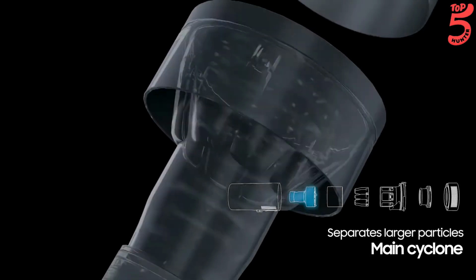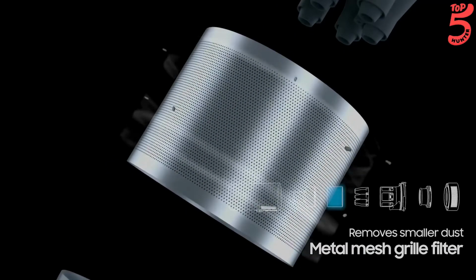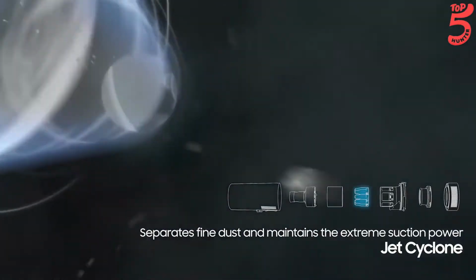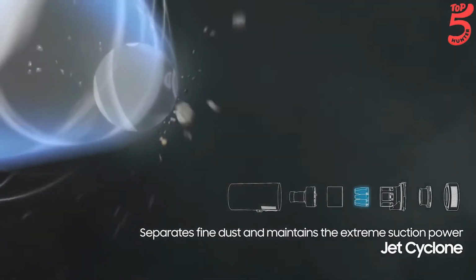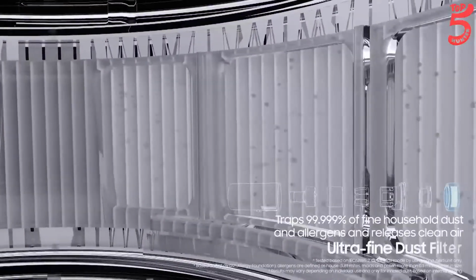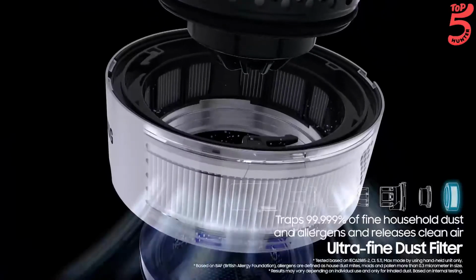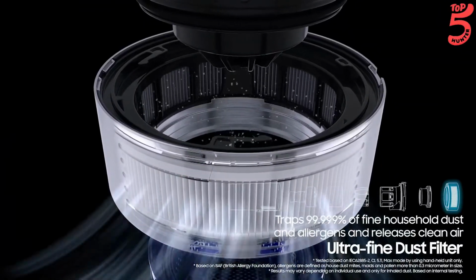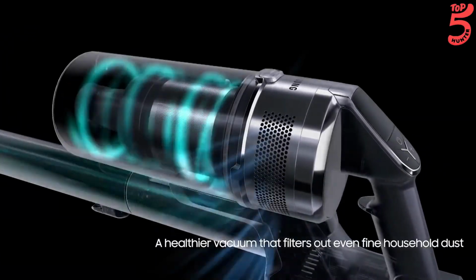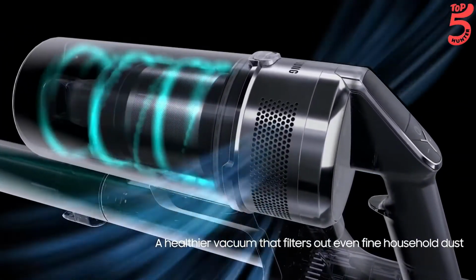The Samsung also comes with a freestanding charging base that can be tucked into any corner for out-of-the-way storage. The package includes a fluffy brush roll head for wood floors, a small turbo tool for upholstery and mattresses, and a flexible attachment for greater reach in addition to the usual crevice tool and dusting brush. The wand telescopes, and we found the dust cup and filter easy to empty and clean.